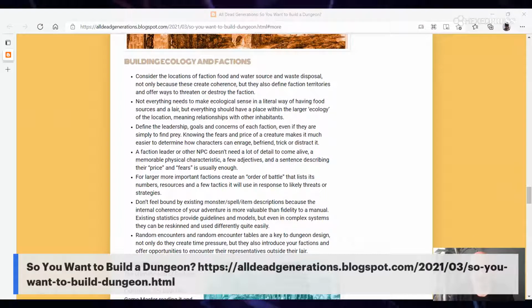Define the leadership, goals, and concerns of each faction, even if they are simply defined as prey. Knowing the fears and pride of a creature makes it much easier to determine how characters can enrage, befriend, trick, or distract it. A faction leader or other NPC doesn't need a lot of detail to come alive. A memorable physical characteristic, a few adjectives, and a sentence describing their pride and fears is usually enough. For larger, more important factions, create an order of battle that lists its numbers, resources, and a few tactics it will use in response to likely threats or strategies.